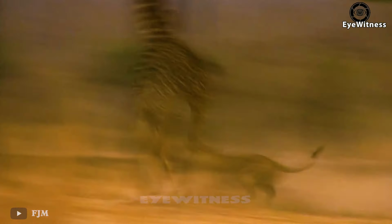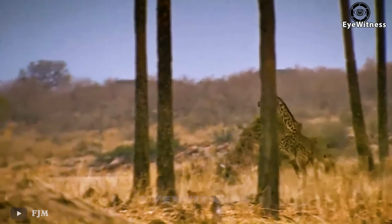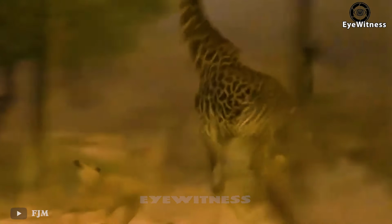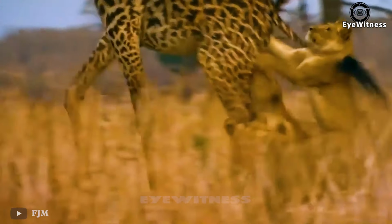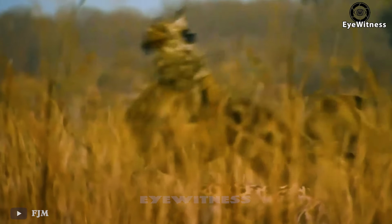After trying to run away for a while, the giraffe still couldn't shake off the lion on its tail. When it was close to the giraffe, the lion jumped up and grabbed its butt. Very quickly, the lions came together to bite their prey, not allowing it to escape, and with the cooperation of other lions, the giraffe fell to the floor.